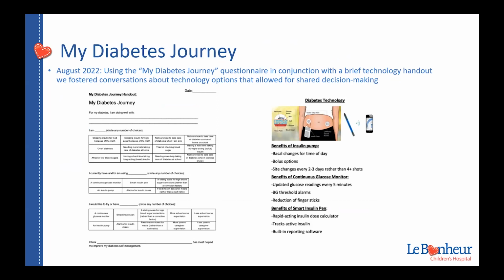The first one was the My Diabetes Journey that we took from UAB, just asking about their diabetes. There's lots of questions about technology on here, and that was a cool start. Definitely had patients talking, ones that were on technology, talking about how they liked it, and some people saying they were interested in learning more. But then I realized that some people didn't even really know where to start with all these technology words. So we added a handout just very briefly saying, this is technology. If you want to learn more, then you can ask.